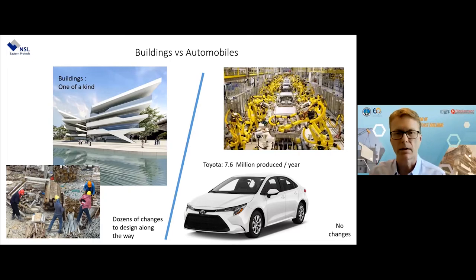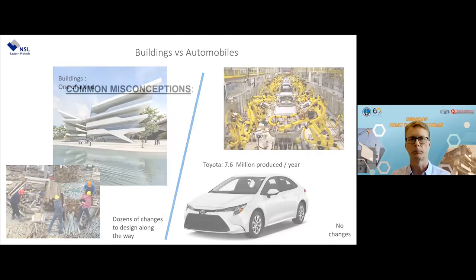So that's the life that we live with. And so here we are. We need to build in precast something that is going to be changing many times as we go along. So back to my topic of cost.